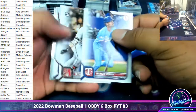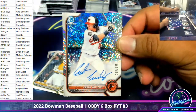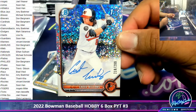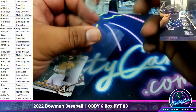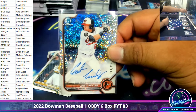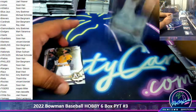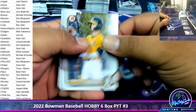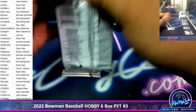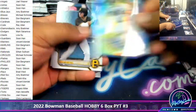What are you doing? Wow, back-to-back autos on the first pack. Creed Williams to 299. Yeah, the glare looks a lot better now. Those fillers, man. Those fillers. Filler killers.